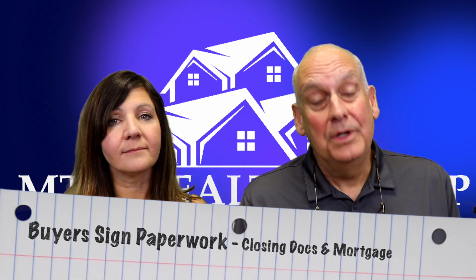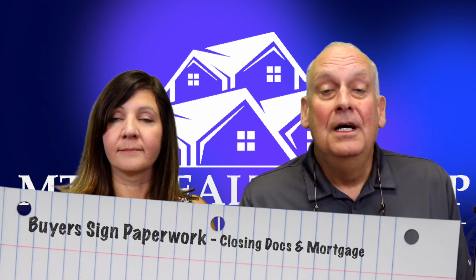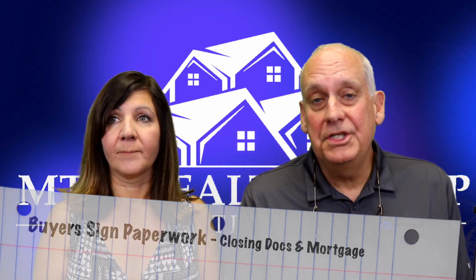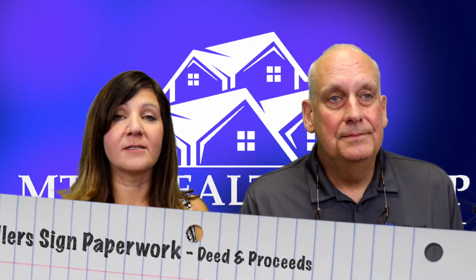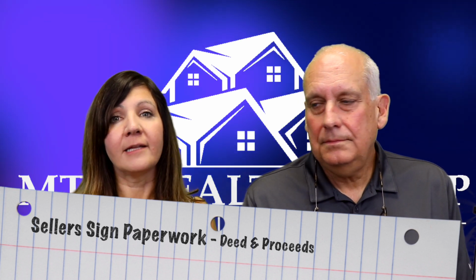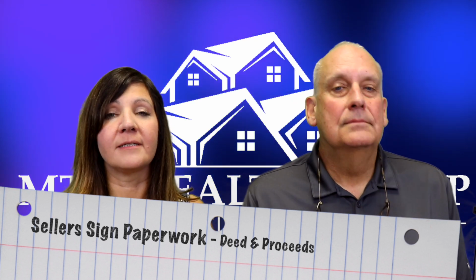So once you're at the closing table, the buyers end up doing most of the work. They've got to sign not just the closing docs, but all of the mortgage application, all the mortgage forms. The seller's going to sign the deed, and the deed is what transfers the title to the property. So they'll do that, and they'll also need to determine how they're going to collect their proceeds. They can get a check from the title company, or they can get their money wired for a fee into their account.